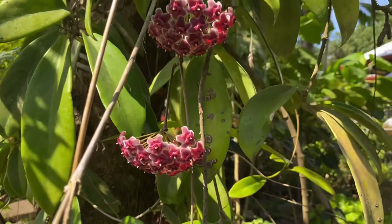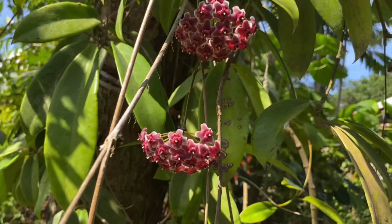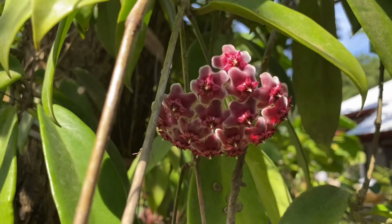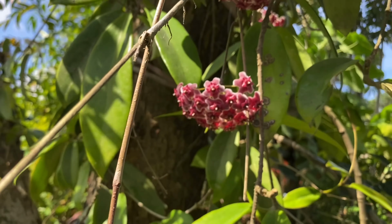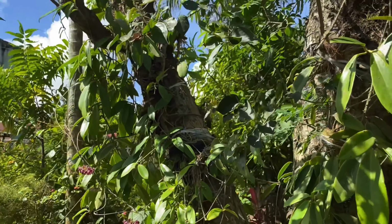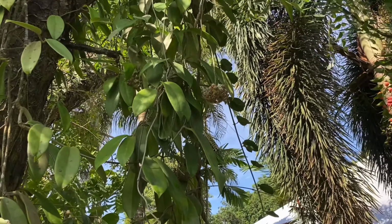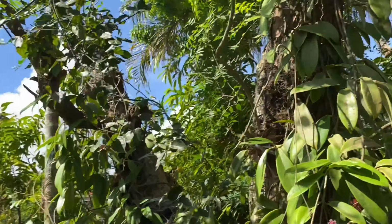Hoya, look at this. My daddy had a lot of these before. It's a vine. And look at the lining colors of its flowers. They are a favorite of butterflies. Not all butterflies, few butterflies.